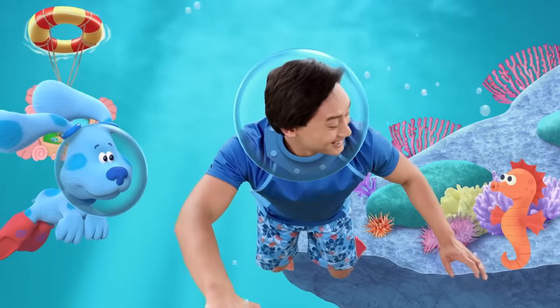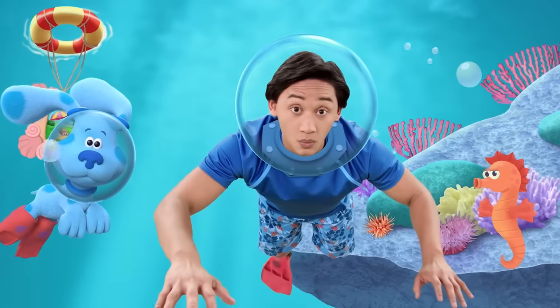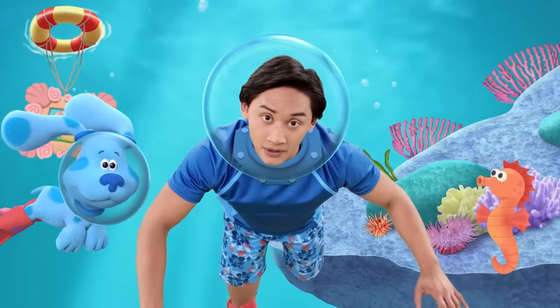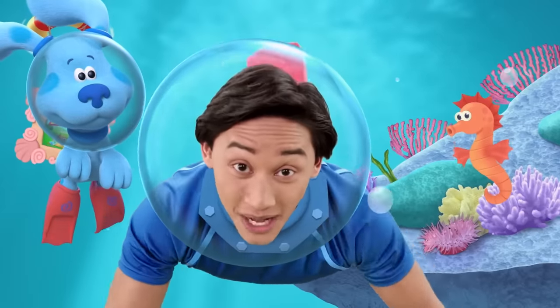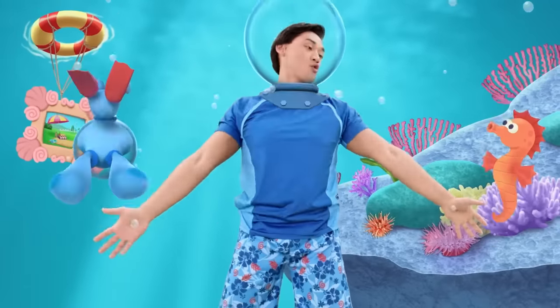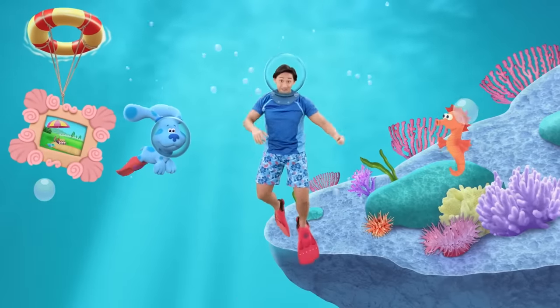I'm so glad you're here. Will you help me find my friend Mimi? She's hiding. Mimi has 8 arms and 2 eyes. 8 arms, 2 eyes. Got it. Will you help us find Mimi? Great! I think she's hiding down there somewhere. Come on.